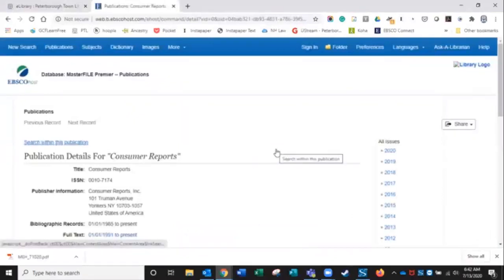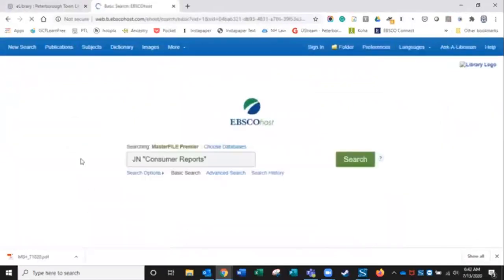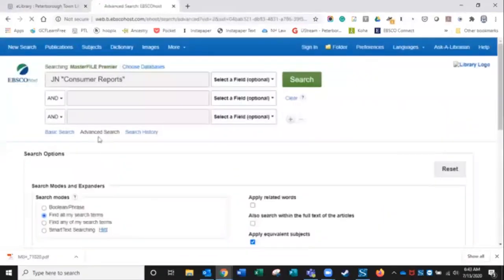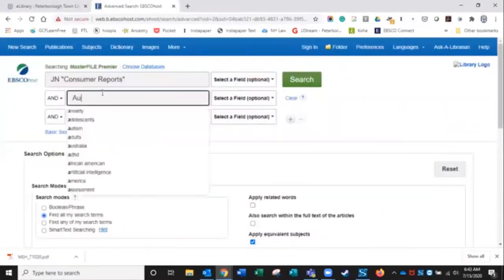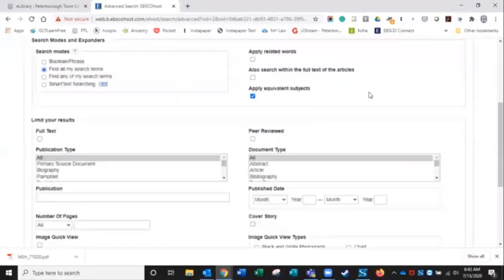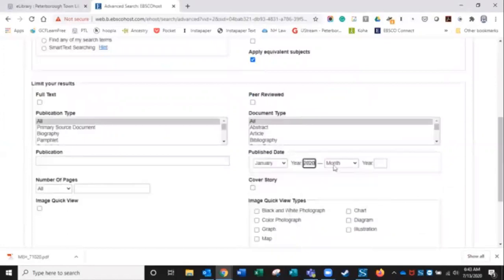If you know the issue you're interested in, just click on the year and click on the issue. If you're not sure, you can search within the publication. I like to click on Advanced Search and add my search terms. In this case, I'm interested in articles on autos. But I'm not interested in articles on autos in any other year than 2020, so I'm going to limit my results to that period.